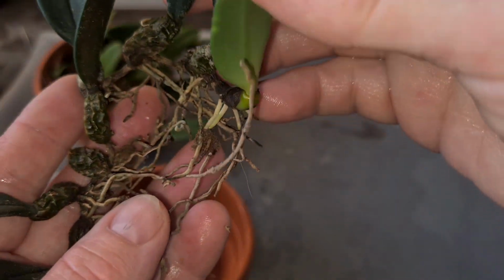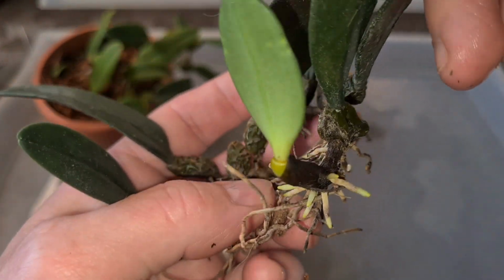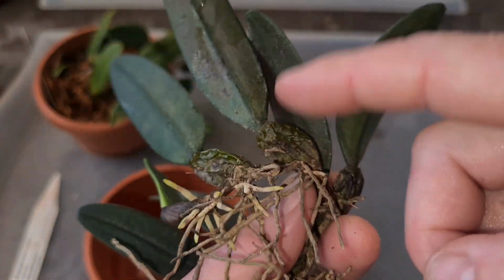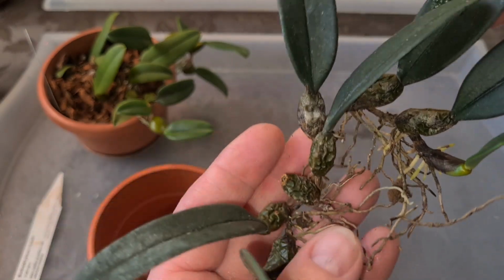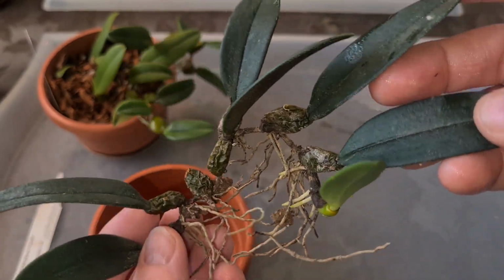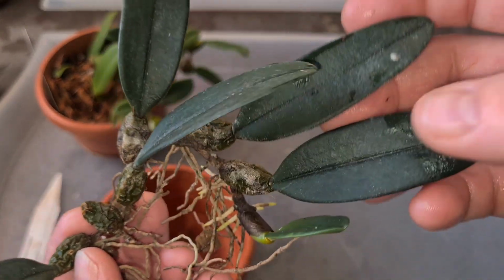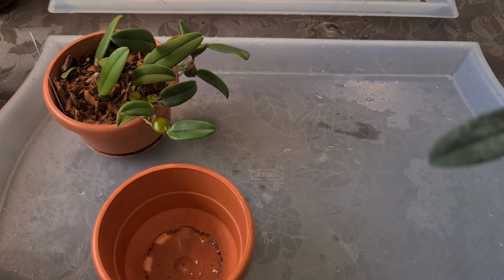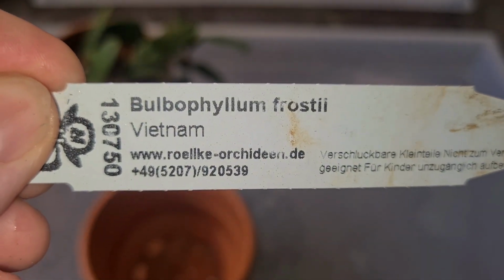So, it's a growing stage. Quite dry, I forgot to water it. So now, let's make amends. It will plump up in no time. And this is the best specimen size I've seen of this particular one, the frosty eye. Had it for quite some time now from Rulke.